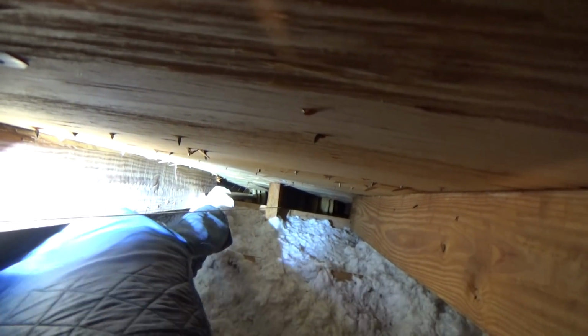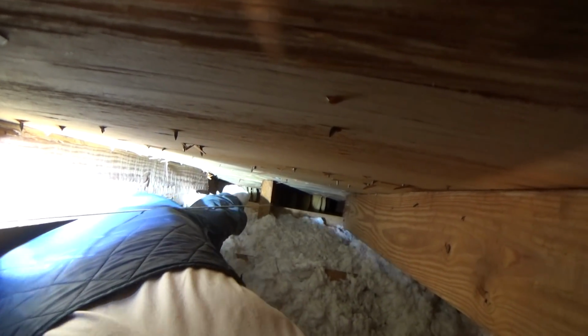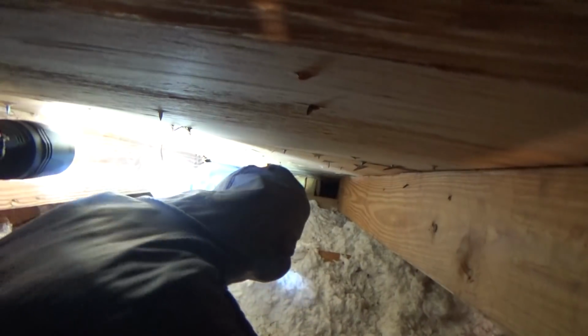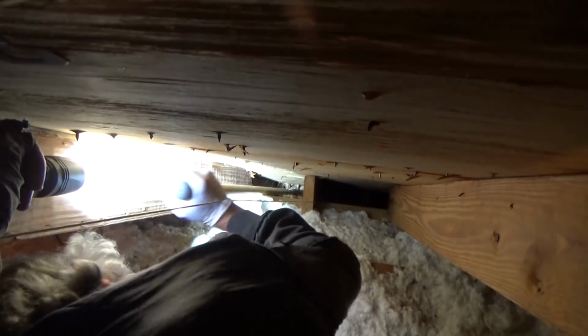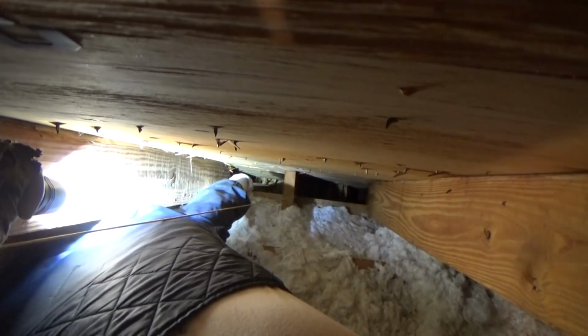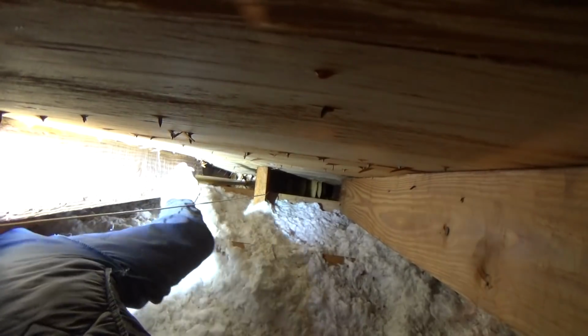Is it coming out? She says she sees the light. Walk to it! Did it come out? Yep. Oh yeah, you can see all the way to the end now.